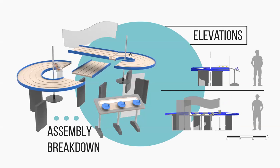And here are those assembly parts, as well as elevations showing the scale.